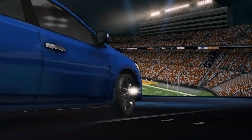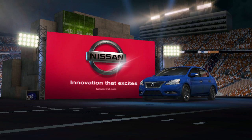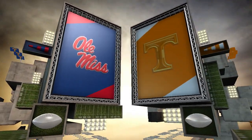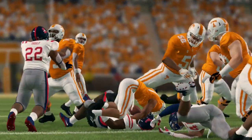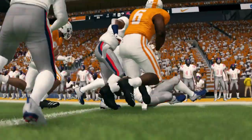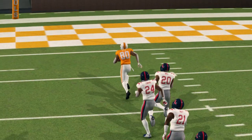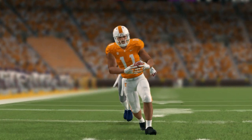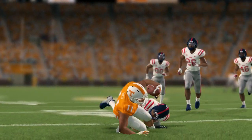We've played 30 minutes. Glad to have you with us on the EA Sports NCAA Football 14 Halftime Show, presented by Nissan. Innovation that excites. David Pollack and I here in the studio to break down everything that just happened in your game. This game's been everything we anticipated it being, each team matching each other blow for blow, just a one-possession game at this point. What do you expect to change things in the second half?